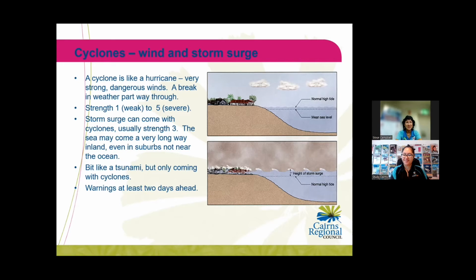The effect of a storm surge is a bit like a tsunami, but it's not a tsunami, and it only comes with cyclones. And we will have warnings from the Bureau of Meteorology about that. So we will be able to tell you if we expect one of these systems to come. So it's not like something's going to happen and you won't know.